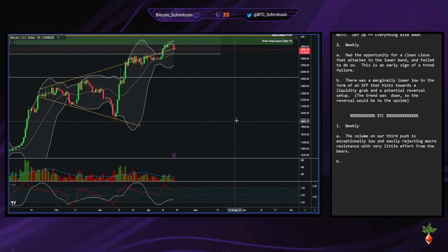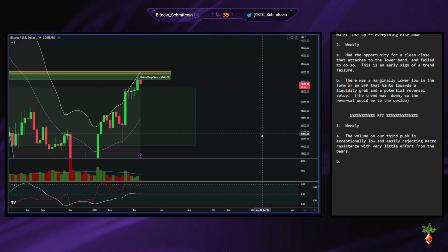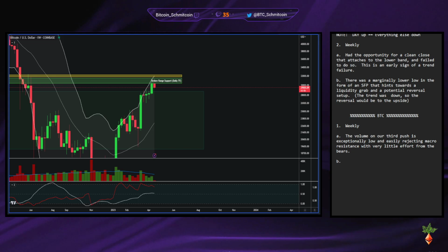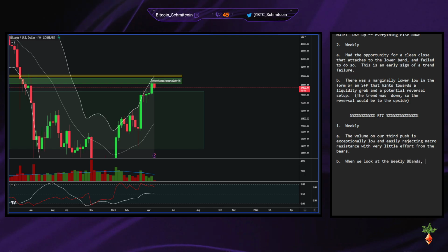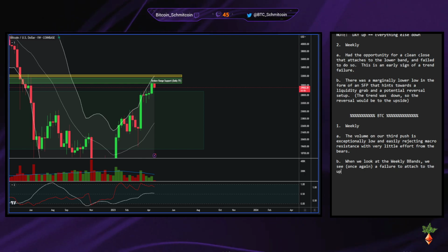Yeah, and again, when we look at the weekly B bands, it had a total failure to attach. Again, look at the weekly B bands. We see once again a failure to attach to the upper band.